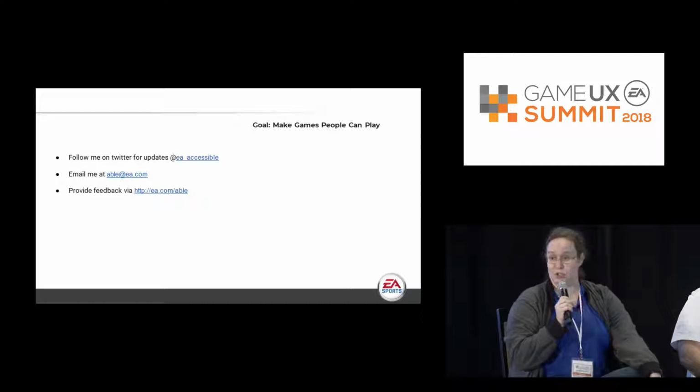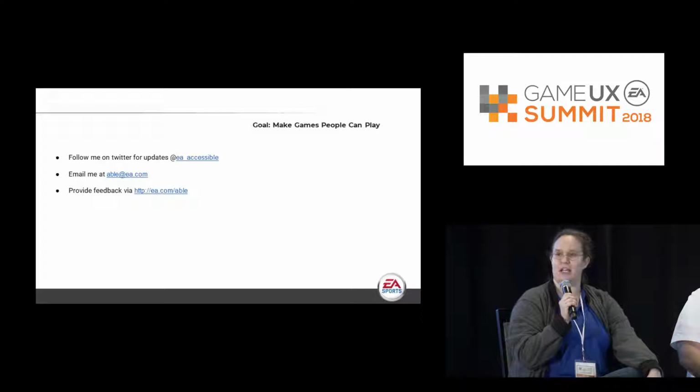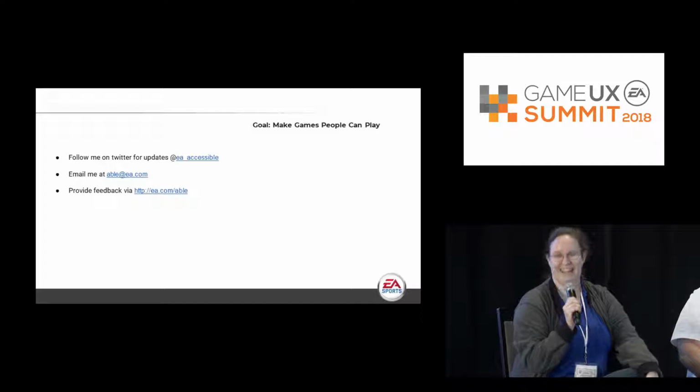The reason why I'm using able is because it fits in one line of Braille on a business card, where my original email address does not. So, you know, trying to keep everything as accessible as possible.